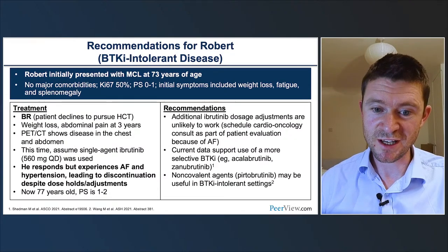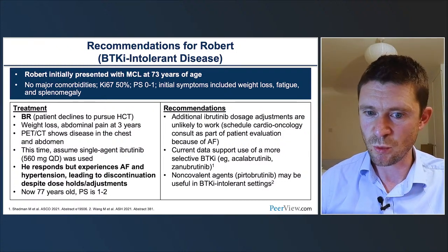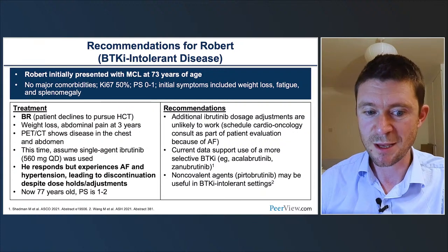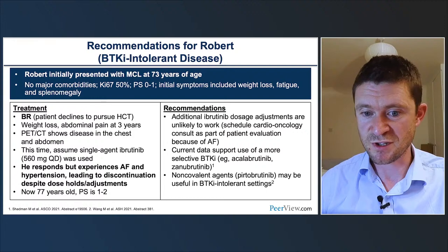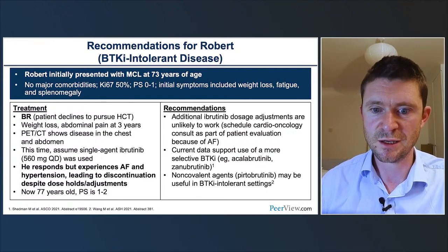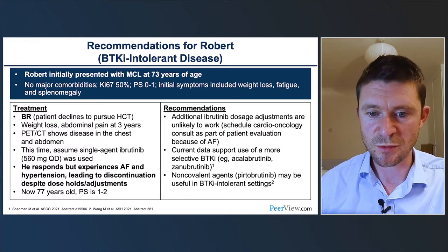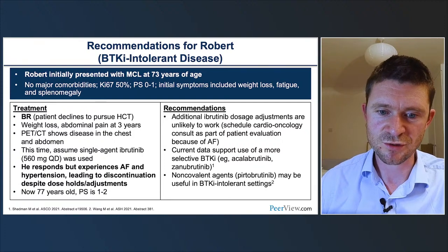Great. So recommendations here. Additional ibrutinib dose adjustments seem probably unlikely to work, mostly because, as we've described in this case, he's experienced atrial fibrillation and hypertension despite multiple attempts at dose adjustments. But of course, here, just to highlight the importance of involving other specialties such as cardio-oncologists, those with a specific interest in oncology can be really valuable here. They develop a good understanding of the agents and the treatment modalities available and can be of great value. So certainly encourage consultation with them.